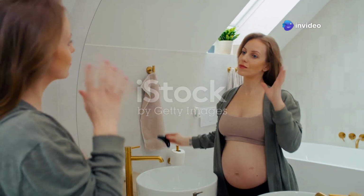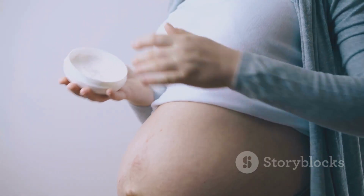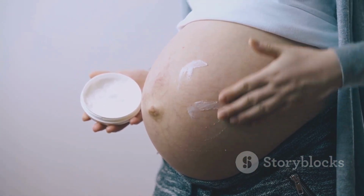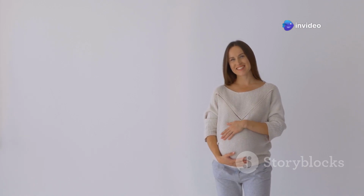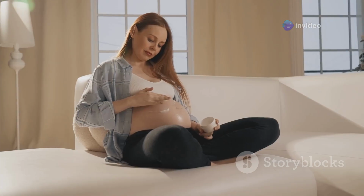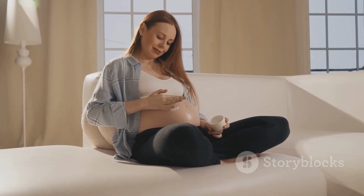Outgrow Glowing Mama, your guide to healthy pregnancy skin. So there you have it, your crash course on some of the most common skin changes during pregnancy. Remember, your body is going through a lot during this incredible time, and those hormonal shifts can definitely show up on your skin. But here's the good news. Most of these skin changes are temporary and tend to fade after delivery. In the meantime, focus on keeping your skin clean, moisturized, and protected from the sun.